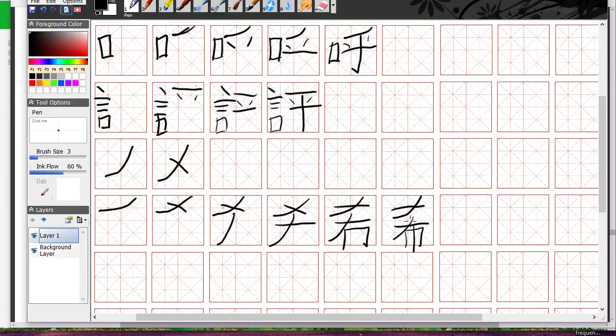But anyway, so this is a hope. It's a very ugly hope. I know I can draw that better. Why am I messing this up? Oh, okay, that's why. I feel like I'm messing this up.